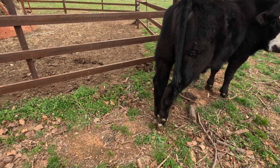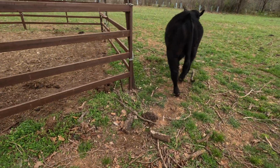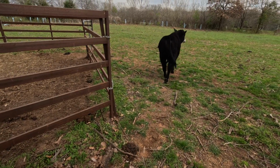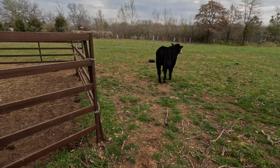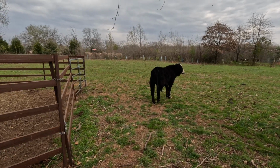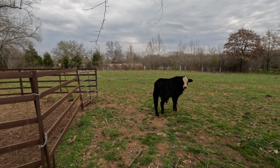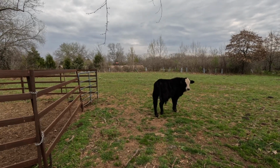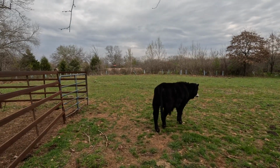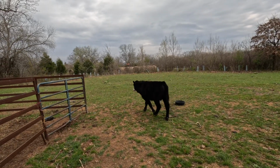I don't see anything actually stuck into the bottom of his foot, but he is walking on it a little bit. There is some swelling though. So he can bear weight with it, but not the best. So I'm gonna have him walk again. Just see that? He is bearing weight.